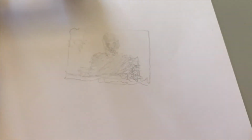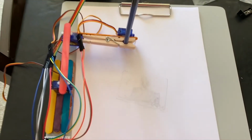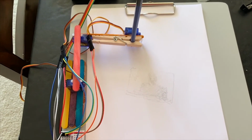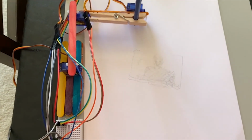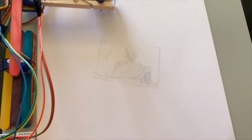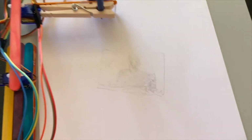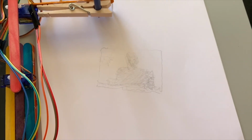As you can see here, the portrait didn't come out, the quality isn't that great. But we can calibrate and improve that with some of the settings that are included in the Brachiograph library, and also the library that's used to convert the JPEG image into the vector image, along with the actual arm sketching calibration we can improve through the Brachiograph settings. So this is something I'll have to tweak moving forward, but as you can see, for a proof of concept, it looks pretty good.